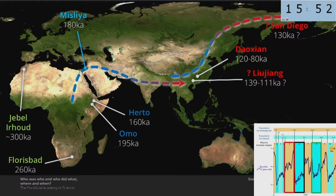So what it tells us again is that the Qafzeh-Skhul hominins are at least 100,000 years later than the first migration out of Africa, because the Qafzeh-Skhul hominins were considered for many years to be the earliest modern humans out of Africa, and it is no longer so. They are there, but I'm not sure if they came out of Africa. This is another story.